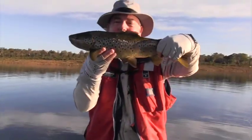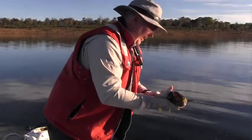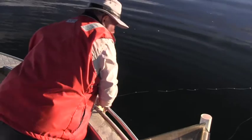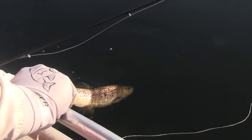And then when they do thrash around like that, just let him have line if he needs to. Pull the net away until he's calm again. And then slip that net under him when he's relaxed. And it works out pretty well. Beautiful, it's 3 pound, brilliant brown. And if we can just get him in the water. Beautiful fish, just in great condition.